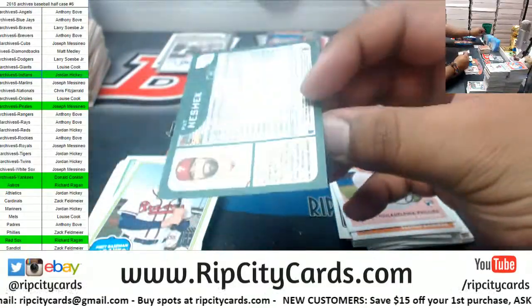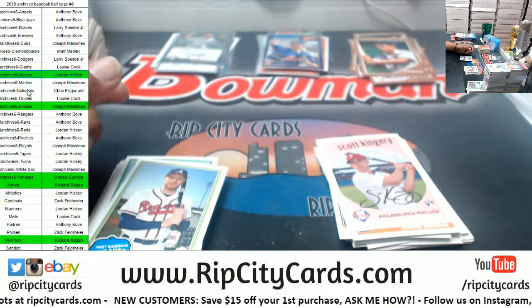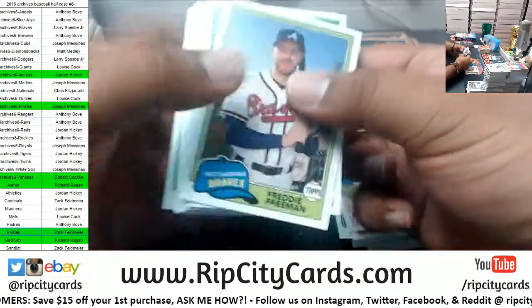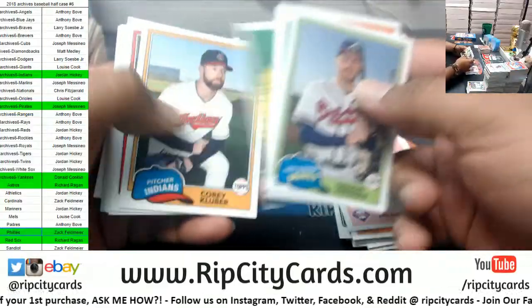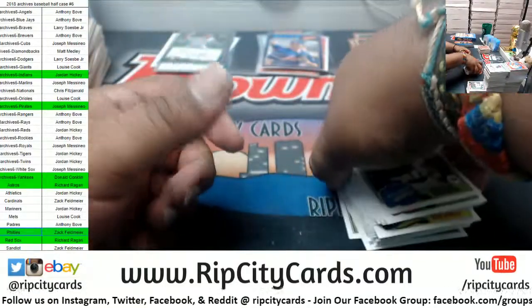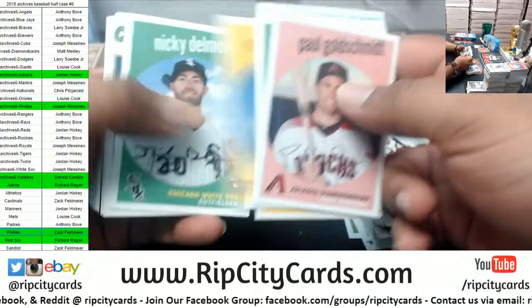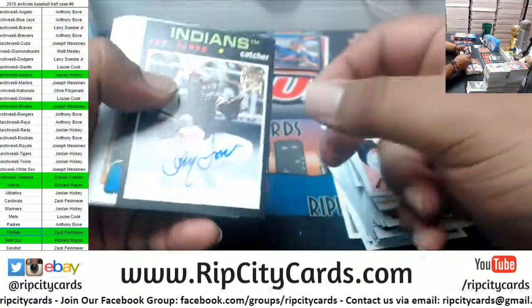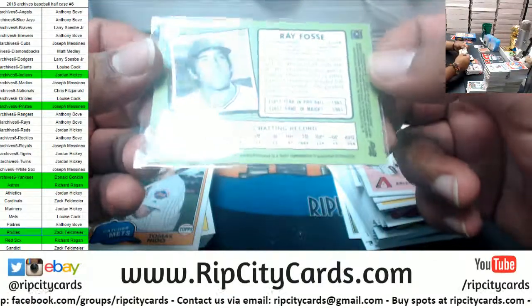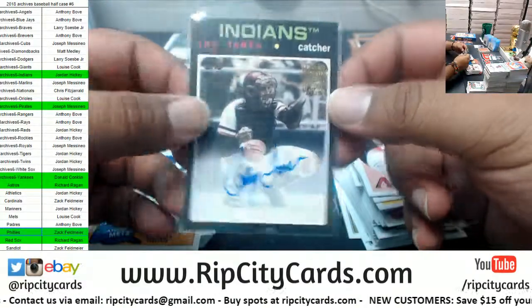Pat Neshek, Phillies auto. Phillies were a filler team. Another Fosse for the Indians. This one's black, though, which is numbered to nada. It's not numbered from the looks of it. Nope, not numbered. Interesting.